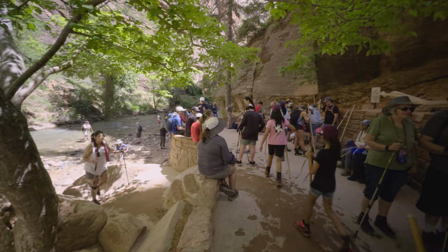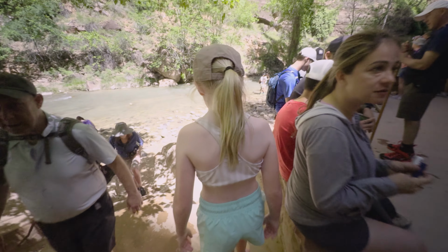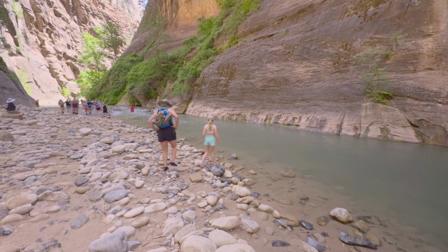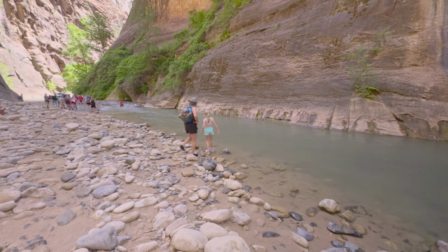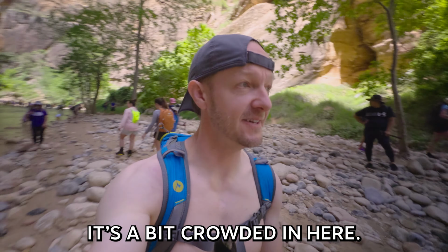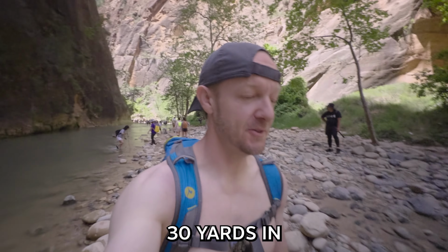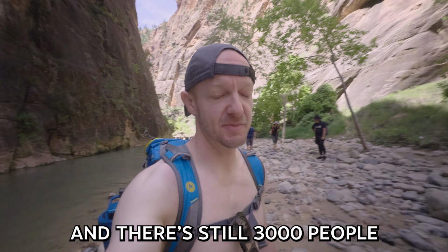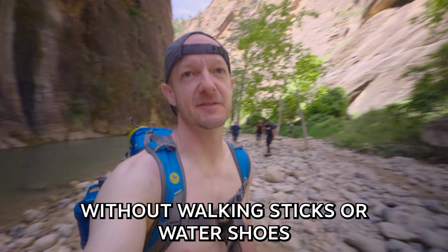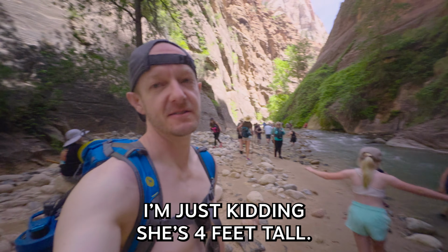At the end of the paved river walk, you come to some steps where the trail stops, and the only way to continue upstream is through the river. It's a bit crowded in here, especially at all the water crossings. We're like 30 yards in, and there's still 3,000 people. I don't think we're gonna get very far without walking sticks or water shoes or being over 3.5 feet tall. I'm just kidding, she's 4 feet tall.